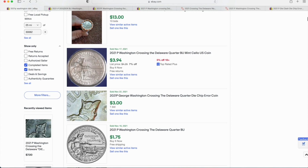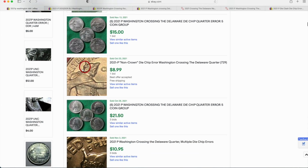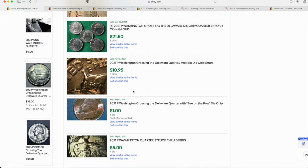Some of the die chip errors are going for a lot of money, but many of them are not. Like here's one, they've got the die chip here on the back of the hat, only getting $3 for it. Here's one, a die chip on the back of the head, $8 or $9 for it. That's nothing to sneeze at. If you get a whole roll of these, that can turn out to be a lot of money. I guess I'm just pointing out that not all of the big die chip errors are getting huge money. This one, they've got multiple here on the back of the head. This guy got $10 or $11. I really wish I had been able to find some of these die chip errors.